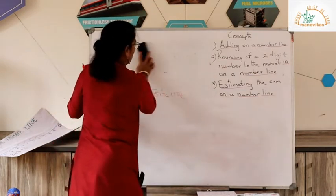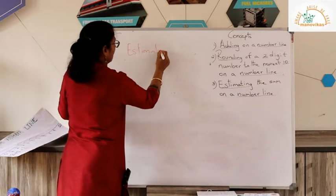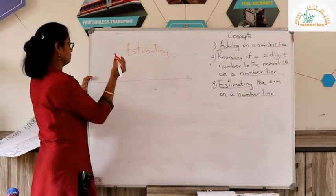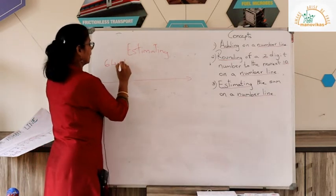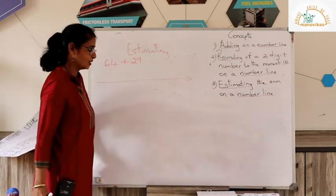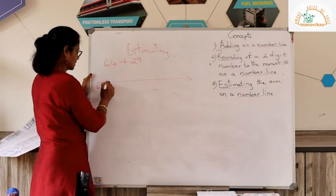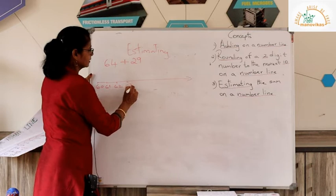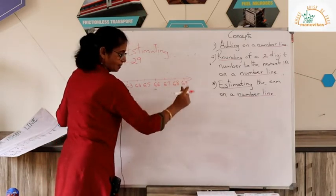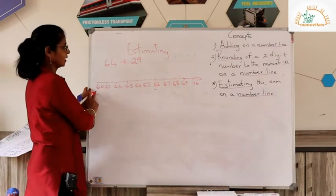Now let's do the estimating of a number. We have already revised this in our previous class, but we haven't done it on a number line. For example, if we have to estimate two numbers, let's take 64 plus 29. We need to estimate 64 plus 29. Where does 64 lie? So let's write 60, 61, 62, 63, 64, 65, 66, 67, 68, 69, 70.